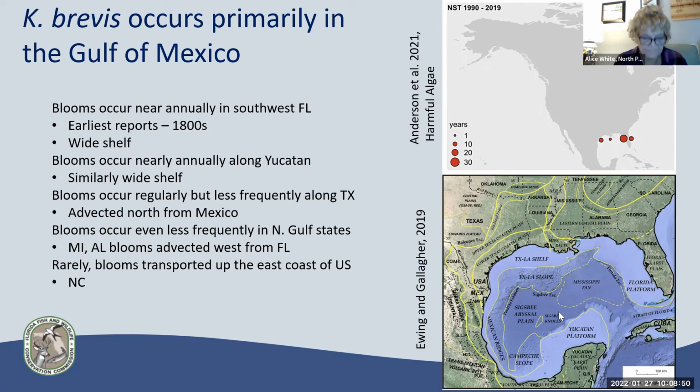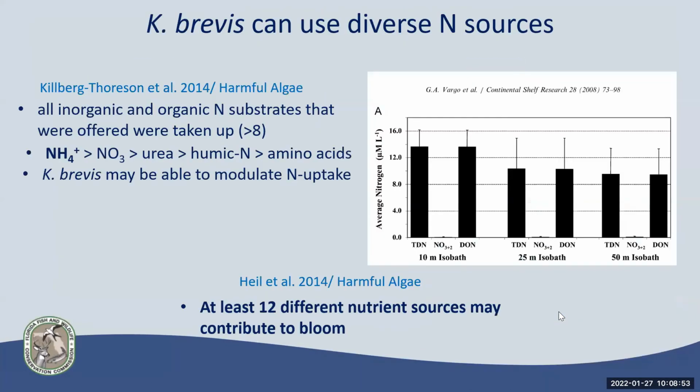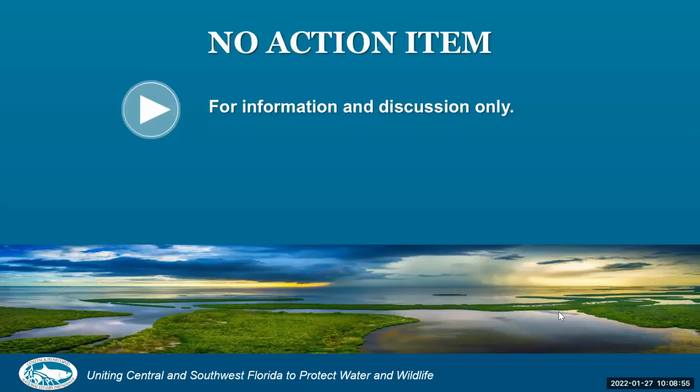Of course. This is Mike Miller from Sanibel. What does your research suggest is the ideal water temperature for growth of these cells?